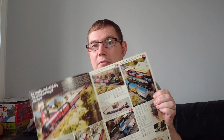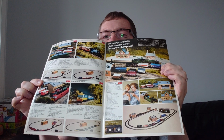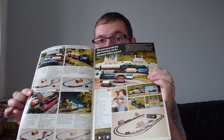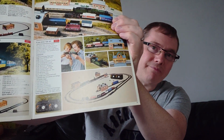I did say when I looked through this catalogue, look at that, that's nice. Yeah, retro. There's quite a few big sets in here. There we go. There's the HST, you can see it. And I did say that I'll be looking at a rather big set. What should we say? King size set. Basically that set there.